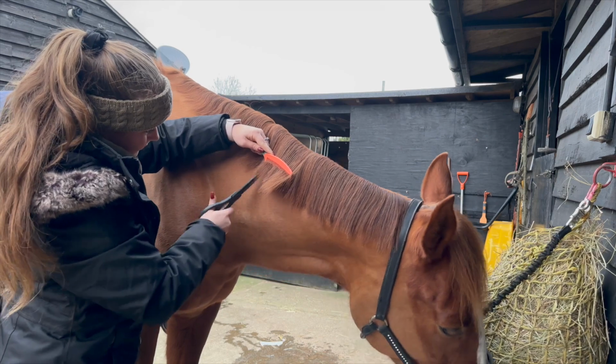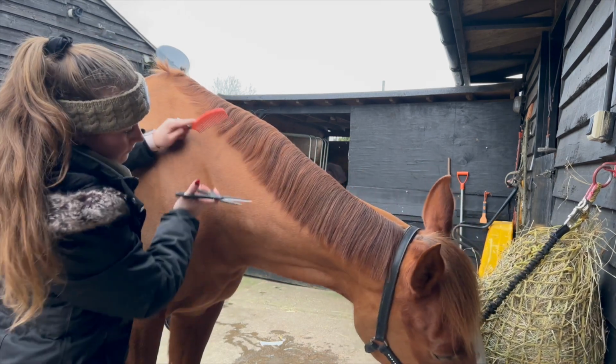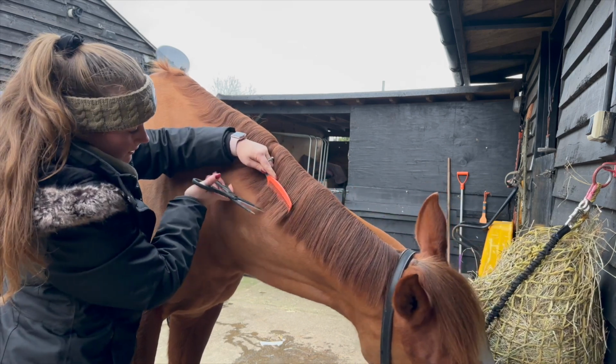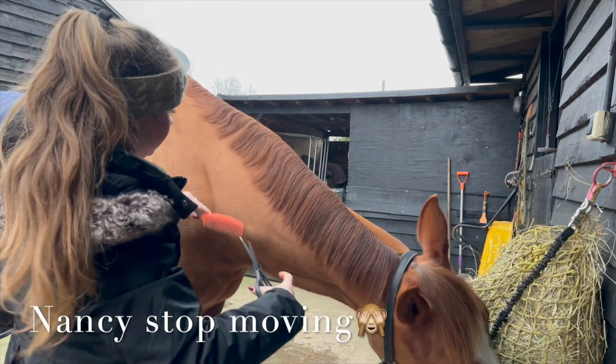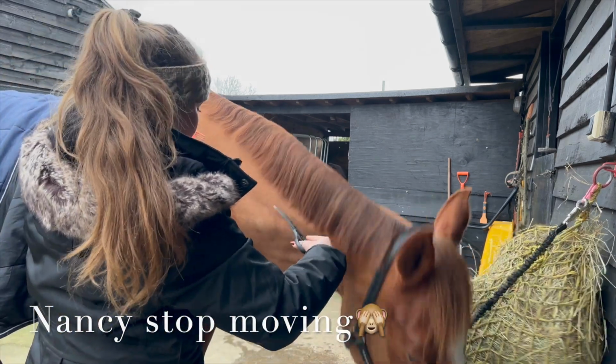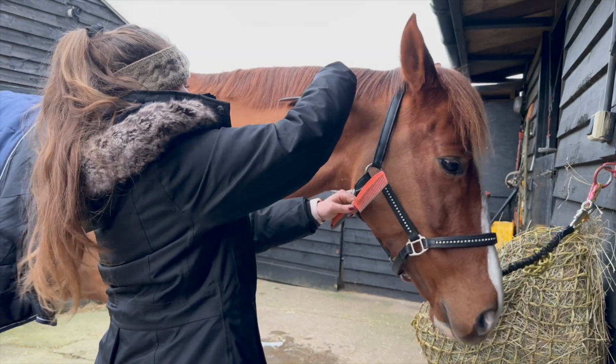The more you comb it through, the better your results will be, and really try and get deep into the root of the hair and pull it through as well. And I use the comb underneath the mane as well to pull it down, because sometimes some of the hairs can get a bit tangled at the root and then you'll end up with longer bits coming through.